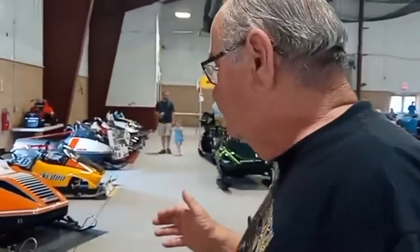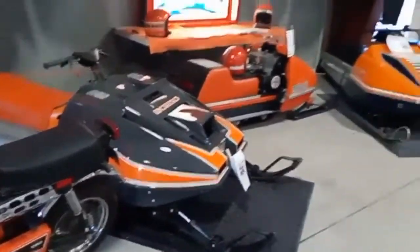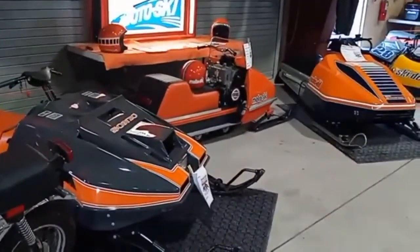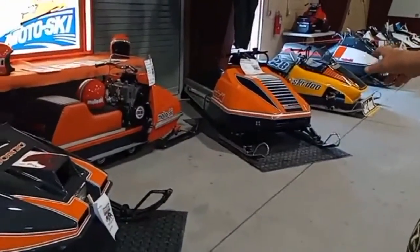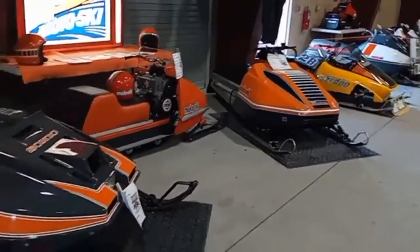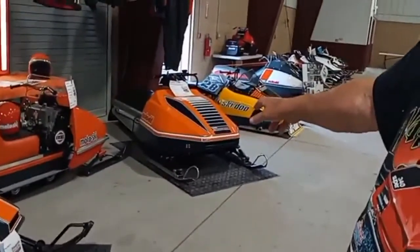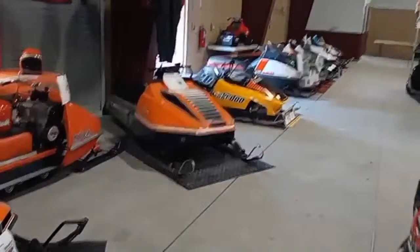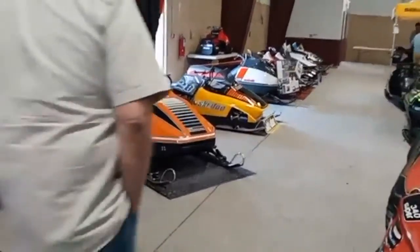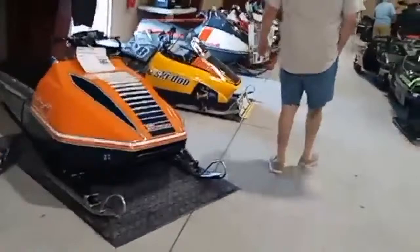The Sonic is one that Ronnie picked up from Bob about four years ago. And I picked up the Sonic Snow Pro from Bob. I actually traded a '71 Bullet for this, but it had a 650 Red Baron in it, which is a lot more reliable engine. So this one's yours over here? Yeah, the Snow Pro is mine.